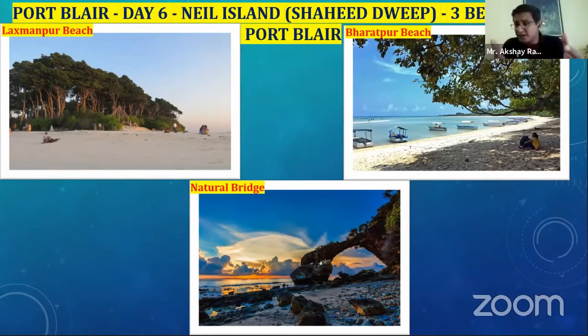After which Bharatpur they can visit. Bharatpur is known for its water sports. He can do glass bottom boat ride, he can do diving, he can do some jet ski, and then they visit Natural Bridge. Now Natural Bridge is dependent on the tide. So our tour manager will inform based on high tide, low tide, when the customer should go. And we don't recommend this for senior citizens because there's a lot of walking on slippery rocks that needs to be done. Natural Bridge can only be visited when it's low tide.